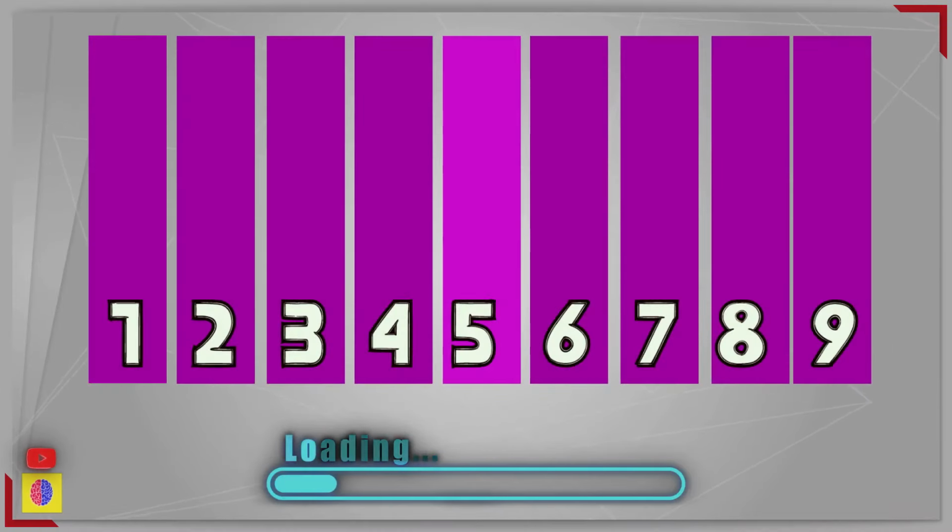Ready to test your eyes? Question number one. Have a good look at the picture and show us which one of the nine is different.